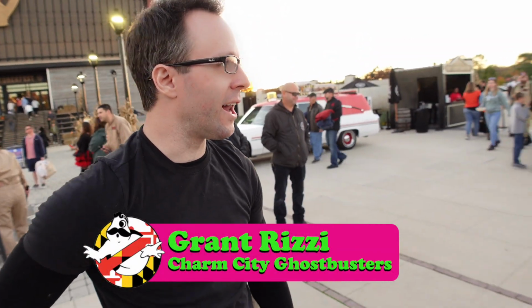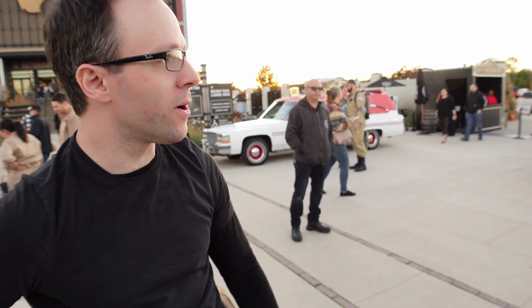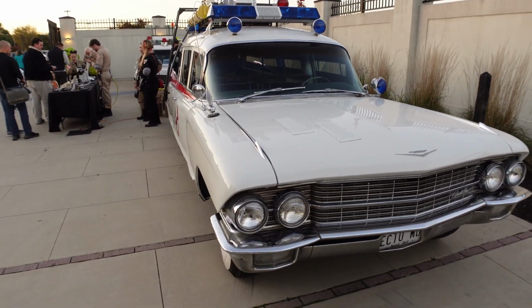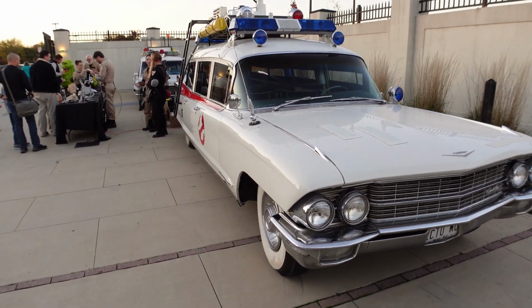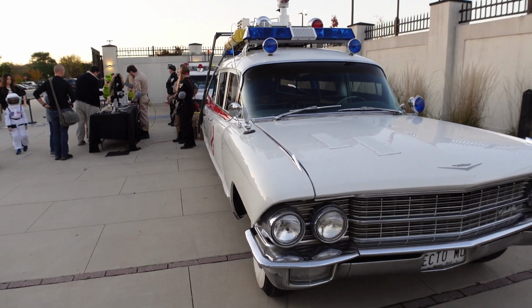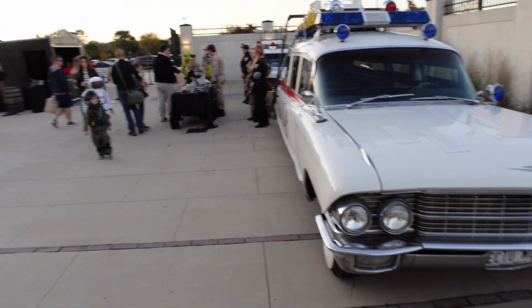It's a 62 Cadillac Miller Meteor. When I got it, it came out of Iowa. It was a decent but rusted out condition hearse, so we had the windows cut into it. Had a donor 61 Miller Meteor that gave us a couple parts, some trim pieces, but it's been about a 7-year process to turn it into a Ghostbusters 1 style Ecto 1. Well, it's a beautiful conversion.